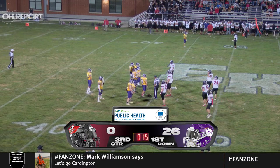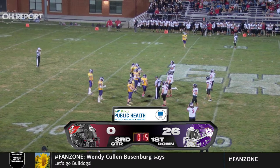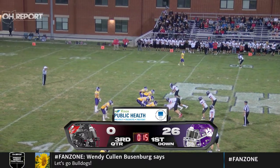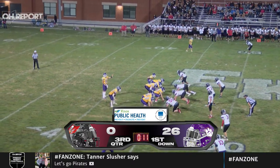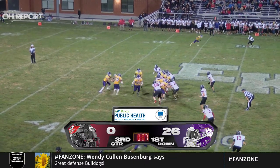It looks like everybody's confused right now. It doesn't seem like the personal foul has been actually given to the Carrington coach. It doesn't look like there's been really much explained. Maybe that was what the holdup was. He was trying to get an explanation.